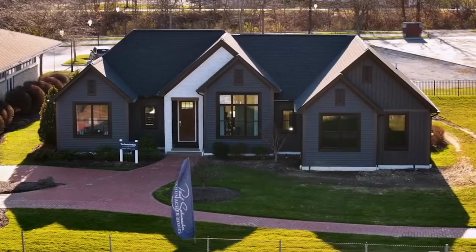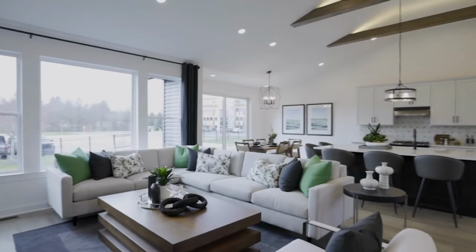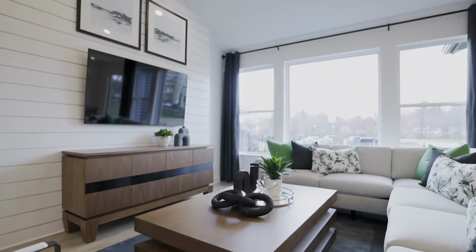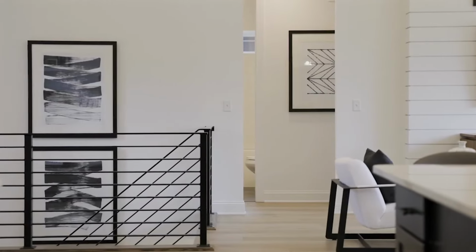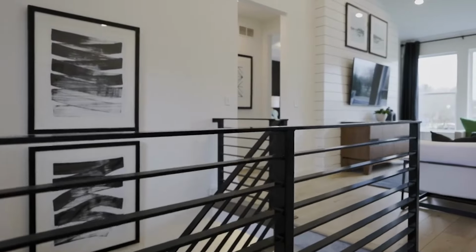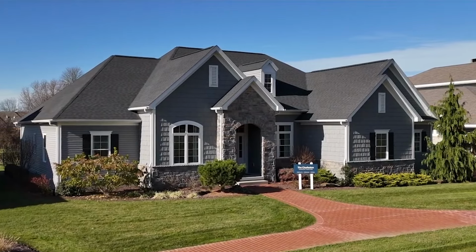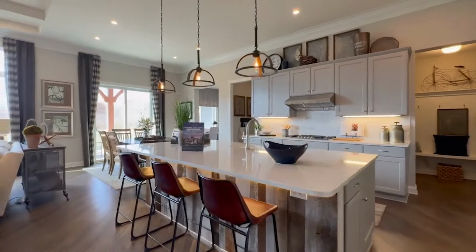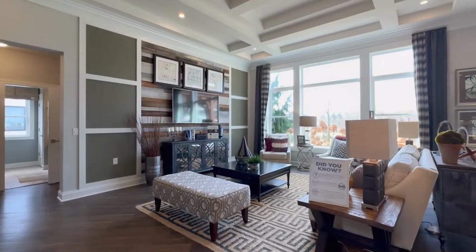The Santa Barbara is a new 1,917 square foot, 1-story model that is one of our most popular plans. It features a new contemporary elevation with dark siding and black windows. The Charleston is a 2,400 square foot, 1-story open concept plan, featuring 4 bedrooms and a home office.